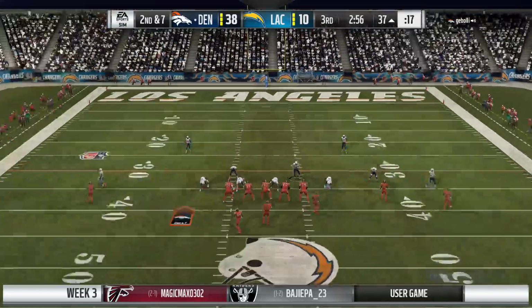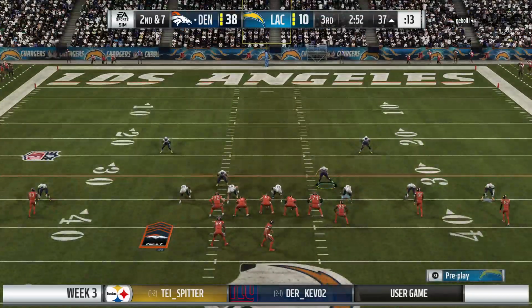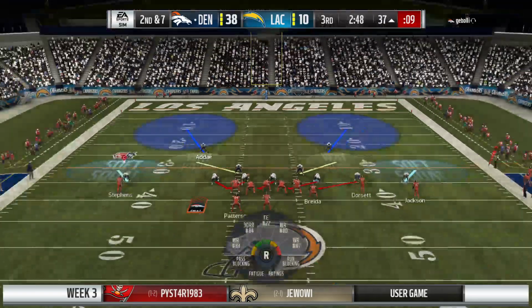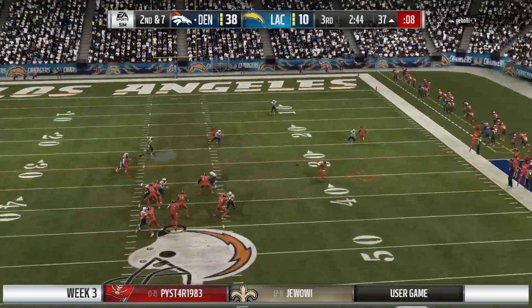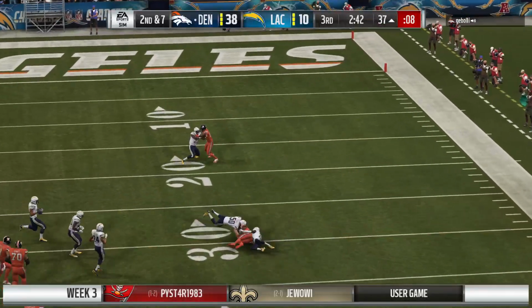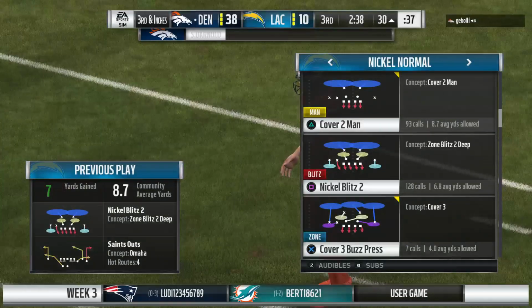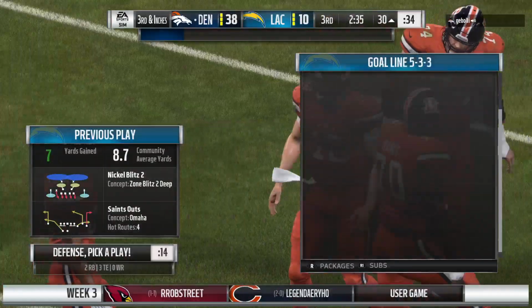2nd and 7. Detroit! Hurry up, here we go. Blue 90. Darnold now to throw. And a quick throw here, that's complete. And he works it to the 30-yard line here, right at the 30. 7 yards on the play, and they'll be faced with a 3rd and inches.